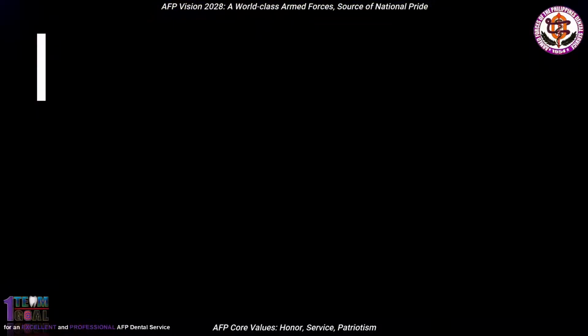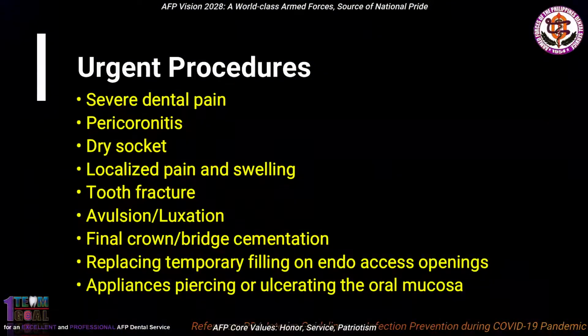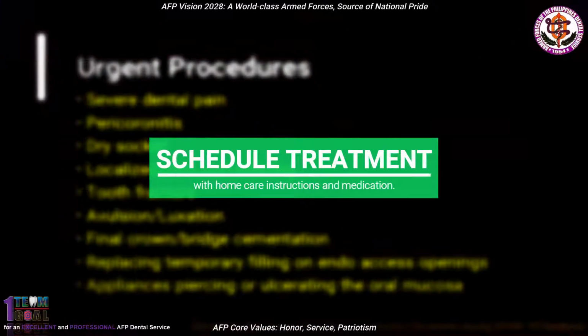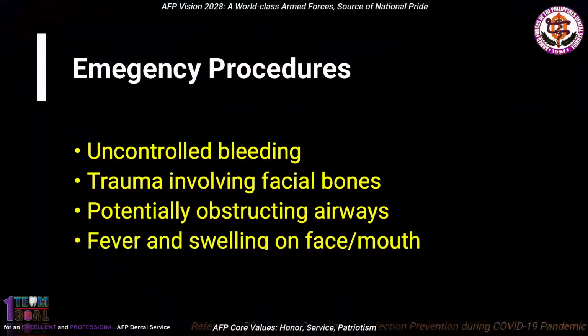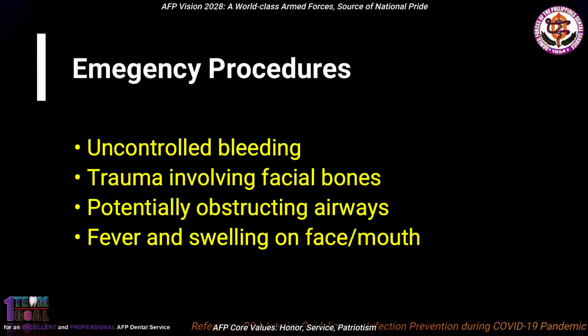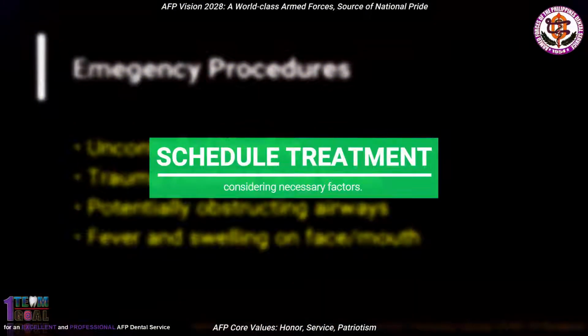If pain, infection, oral maxillofacial conditions, or trauma is present, urgent procedure must be done, with detailed home care instruction, and any appropriate medication. If emergency dental treatment is necessary, make appointments or schedules with dental patients for their treatment in dental treatment facilities, considering necessary factors.